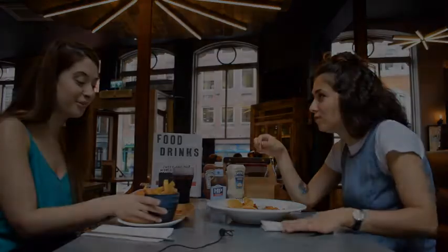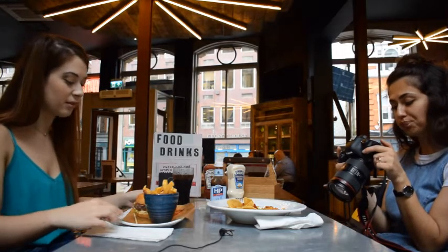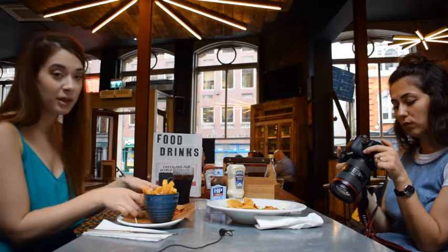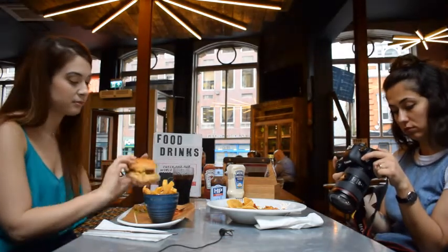Do you want to get some fries? So now I'm going to try the burger. It's not that big. It's like a normal burger, I guess.